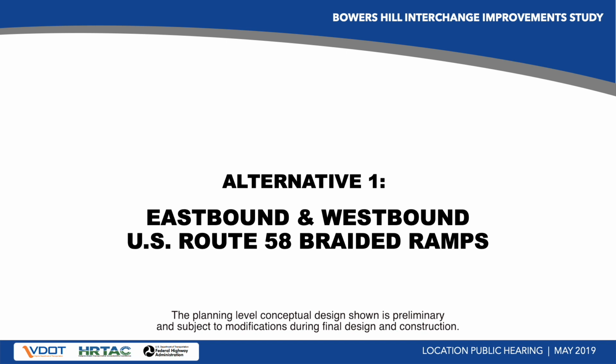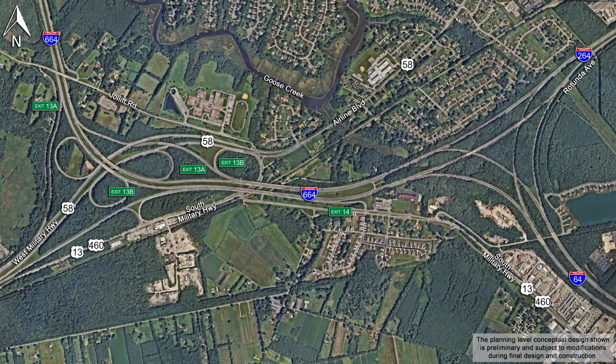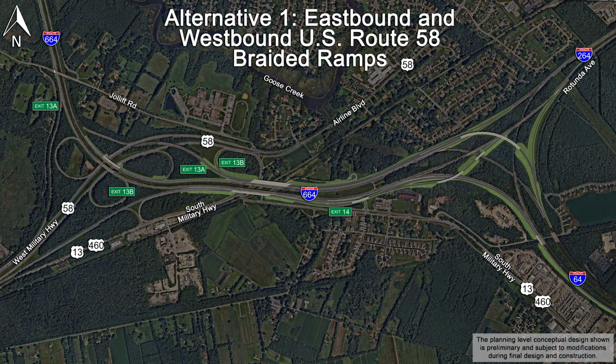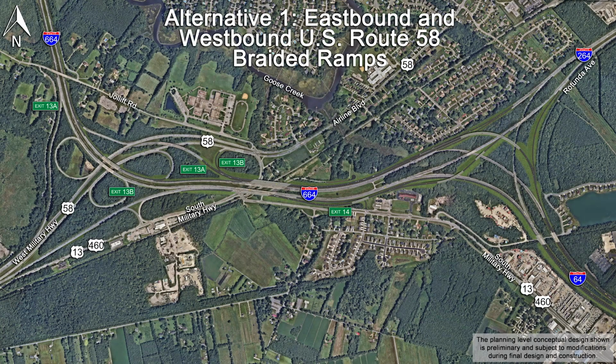The following shows a video of existing roadway conditions and a simulation of the proposed improvements for Alternative 1, eastbound and westbound U.S. Route 58 braided ramps within the Bowers Hill Interchange. Existing roadways with connections within the interchange include I-664, I-264, I-64, Jolliffe Road, Airline Boulevard, West Military Highway, and South Military Highway. These local accesses and connections would be retained with Alternative 1.